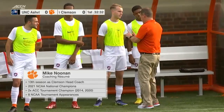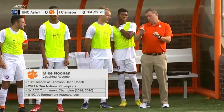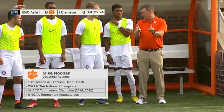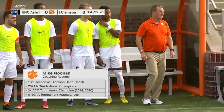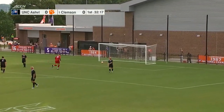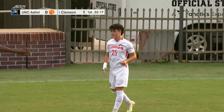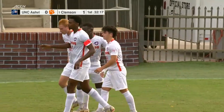And there's a look at Mike Noonan, 13th season as a Clemson head coach. He's been adamant. He wants his team to feel like they've turned the page, certainly since the Indiana match. But they're off to a great start, and here's an aggressive attack. Chance to score first, and they do it. That's an opener. And Nathan Richmond can certainly take all the time he wants now. And the backflip to boot, Nathan Richmond.